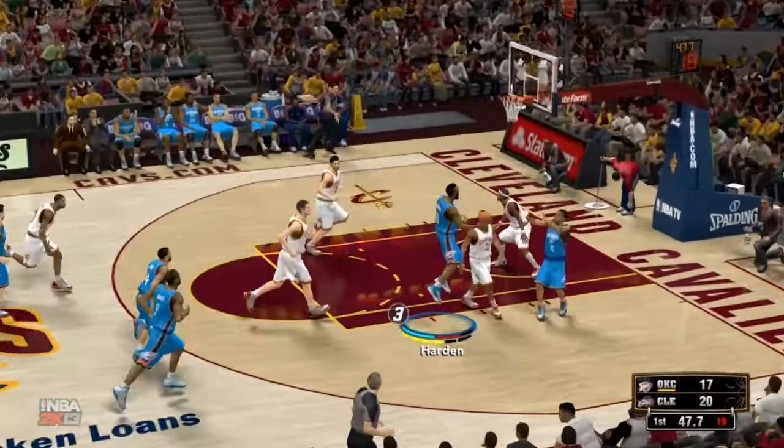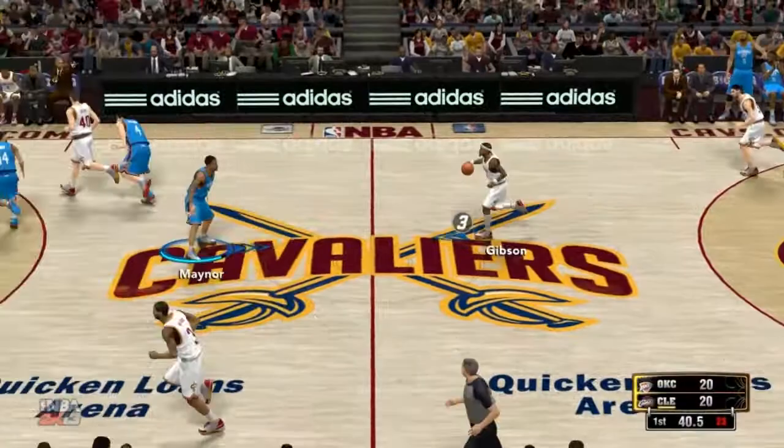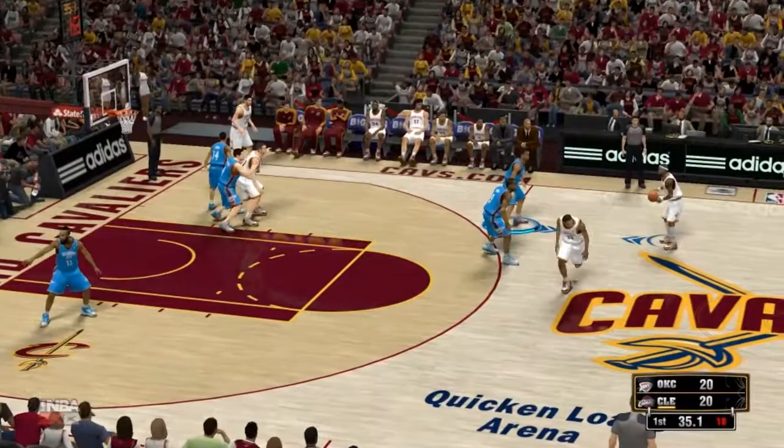Harden the pass to Maynard. Back to Harden. Lets it go with a three. The basket good off the assist from Maynard. Harden's got himself going with the triple, his first basket of the game. Back to Oklahoma City. Made the playoffs. Gone deep more often than not.